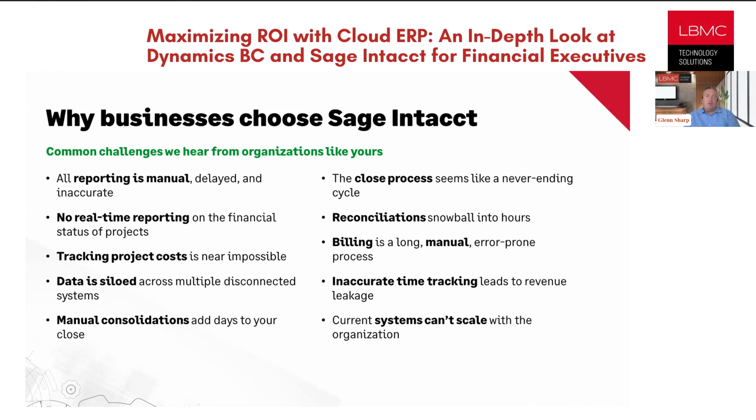Reconciliations snowball into hours of time. Billing, if you're doing billing, is a long, manual, error-prone process. Or they may have inaccurate time tracking, which leads to revenue leakage. And of course, the current system may not be able to scale with the organization.